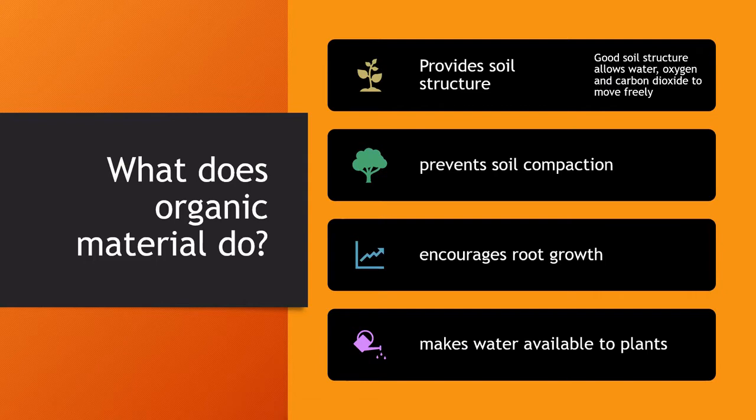Organic material encourages root growth. Because there's oxygen and there's some space within the soil, it's not compacted, it's not solid. Young roots can just move out. If you've ever looked at the kind of material that is used for starting seeds, you'll notice that it's extremely light, and that's for these very young, new roots to be able to move out. That's exactly what you want in your soil. The primary thing that organic material in the soil is going to allow is water to be available to your plants, because that's obviously fundamental to their growth.